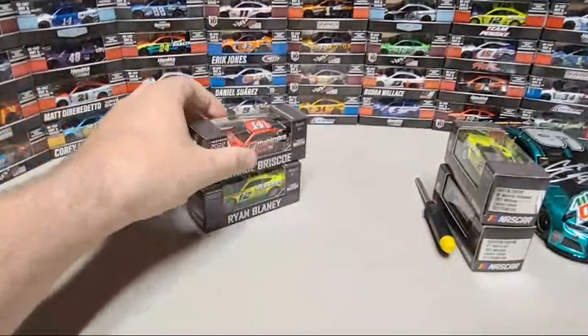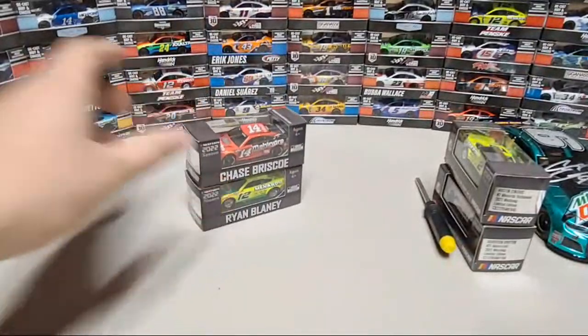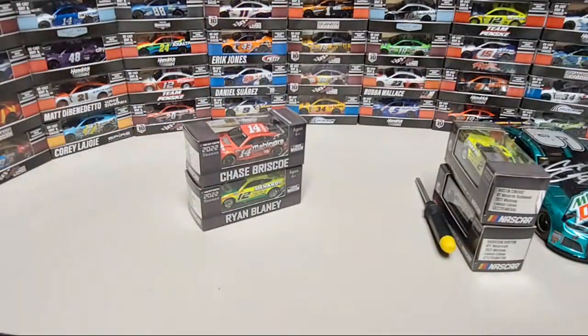I would say it's on par with the Gen 6 later on. I think the spoiler's a little too tall. I think they'll correct that. This is only their first mold. But if there are two small things to improve on, it's the wheels and the spoiler. And it's serviceable. I don't want to say it's great, but it's fine.